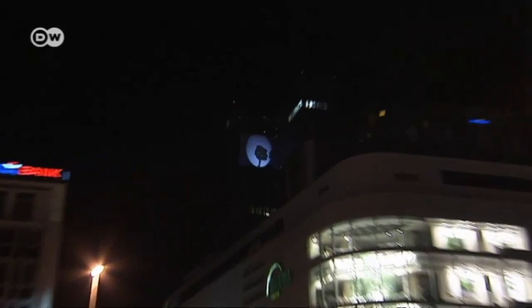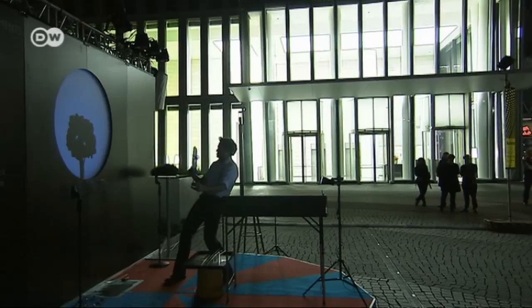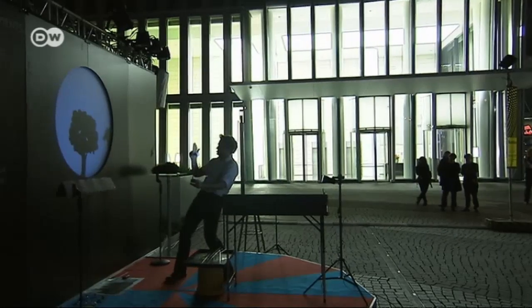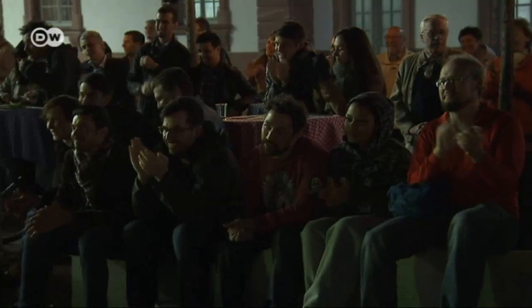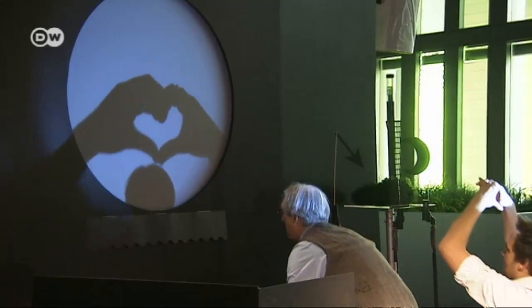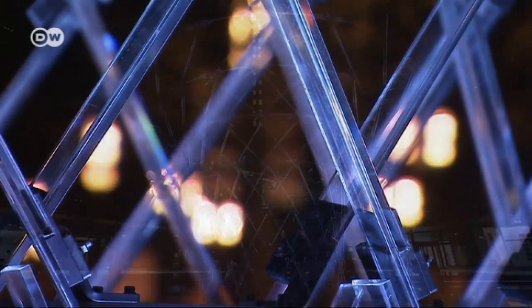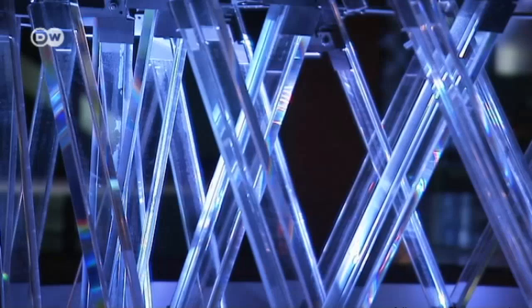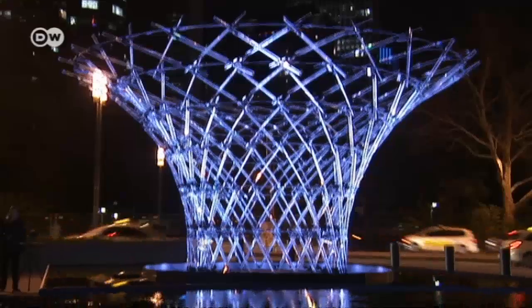The range of projects at the festival is huge. Shadow theater projected at the top of a skyscraper, performed by actor Julian Button down below. The audience is invited to join in. The light object Twinkle Twinkle is made of hundreds of glass prism poles, a sparkling vortex that changes all the time. The refractions create a fascinating color spectrum.